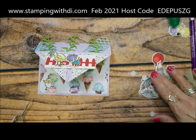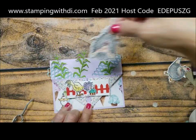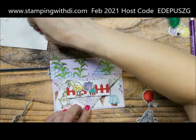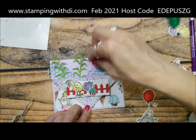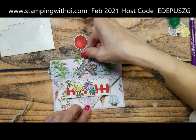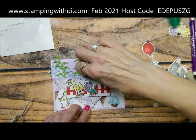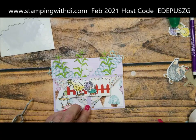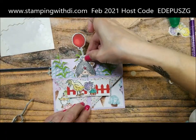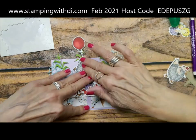Okay, so I want the girl with the balloon. She's going to go in here. So I'm going to put dimensionals on here. And what I do is I just kind of keep going like this, and then you can tell, okay, I can put one here. And see what that's doing? It's holding the corn. So even though you only loosely put the glue dot in there to hold it, the dimensional is really what's holding it. Okay, so I want you to be able to see her a little bit. All right, so she's there.